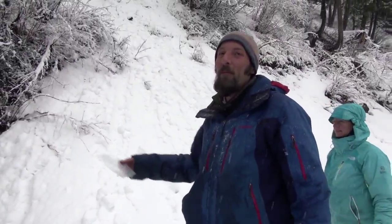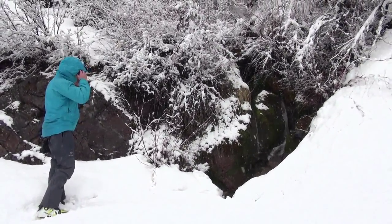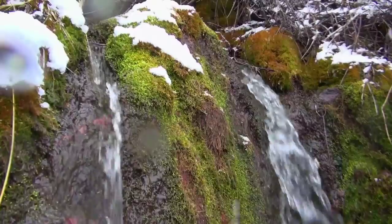We pull water from the spring. We drink out of it regularly. We don't typically treat it. It's nice that it runs all winter, makes things good and easy, not having to melt any snow.